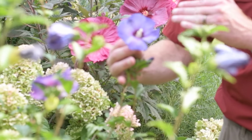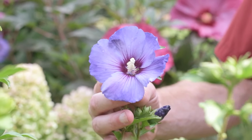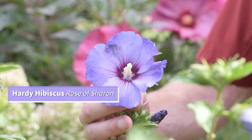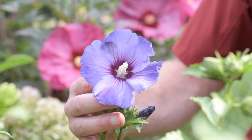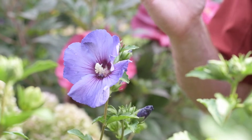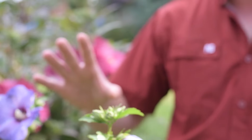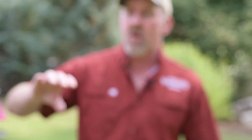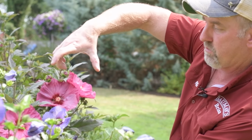We're in the perfect spot because Jessica, if you can come over, let me show you. This is a different type of hibiscus. These are also hardy hibiscus. This is what oftentimes you'll refer to as Rose of Sharon. Much smaller blooms. They're more of a shrub rather than a herbaceous perennial, meaning it's going to die back during the wintertime. They're beautiful as well, but oftentimes to me, they're not nearly as showy as the hardy hibiscus. I mean, we're talking the bloom size on this to the bloom size on these.